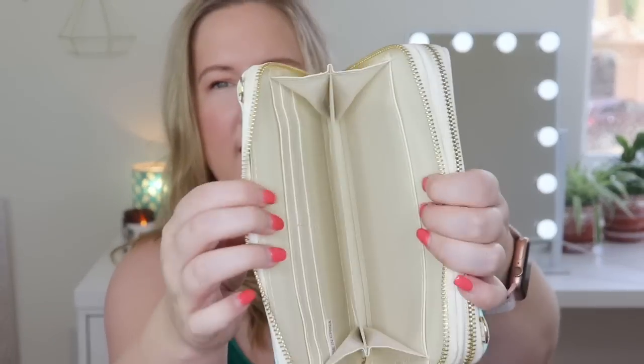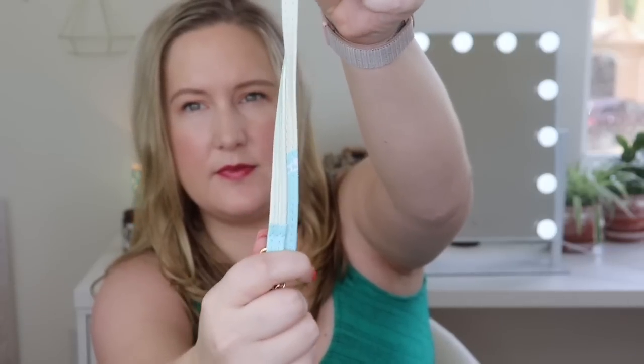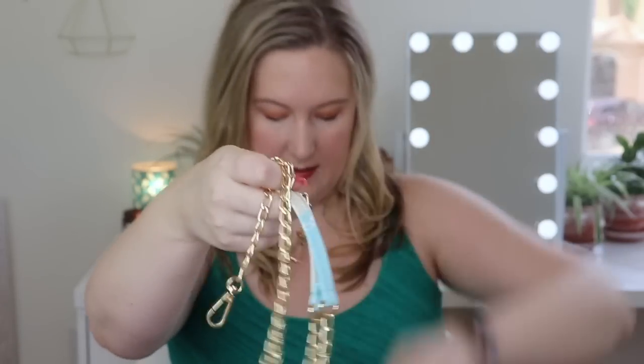So here is one side. Awesome. This I'll probably use when I'm using a bigger bag because I only have a really small wallet now. Oh, and here's the straps. You can make it into a purse. And this is good quality too. So on the top, this is the pattern, and then it's gold, and these just hook on there if you want to wear it as a bag because it is big enough to do so.